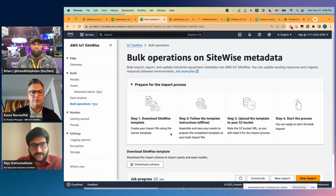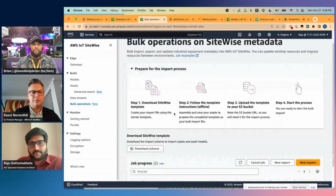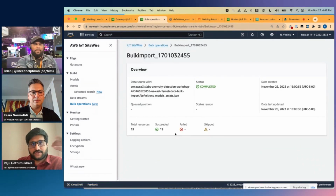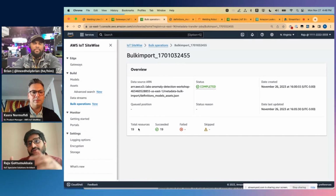And let me show you how that looks. Under bulk operations, you see we have a couple of jobs already completed. And if I show you one of those jobs, you see 19 resources were created. This could be models, assets, and so on. Now, in one job, like I said, you can do thousands of assets. So that's a significant time to value for customers.